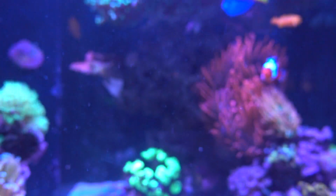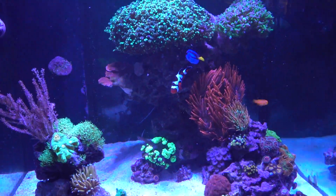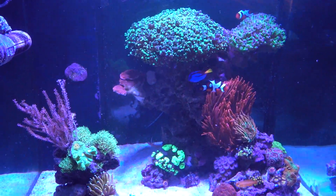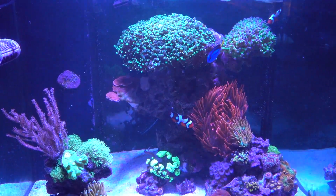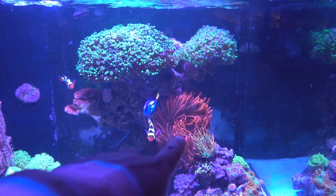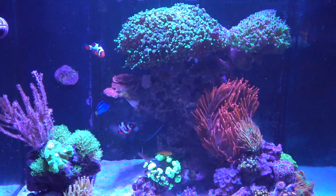All right, so swing back to the front. Let me get it back in focus. The rose bubble tip anemone has gotten big. I have been feeding it actually this week every single day, and I was careful to make sure the stuff that I feed does not float around the tank to pollute the water. And so I've been feeding this guy and this guy once a day for the past week and a half.